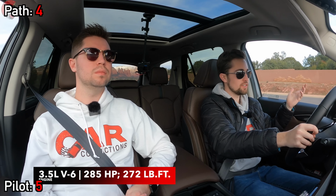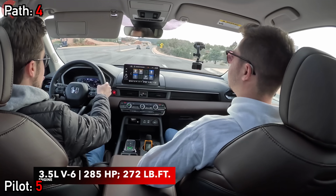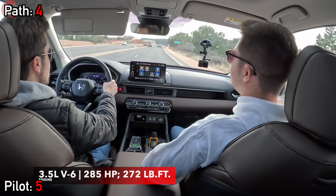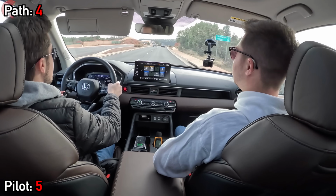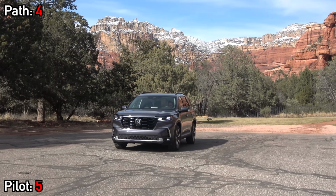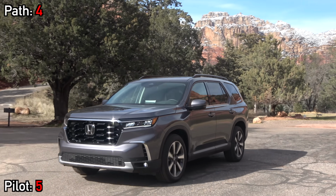262 pound-feet of torque. And, guys, I think this is probably important to you, at least from the comments we see from you guys down below. It's got a V6 still.